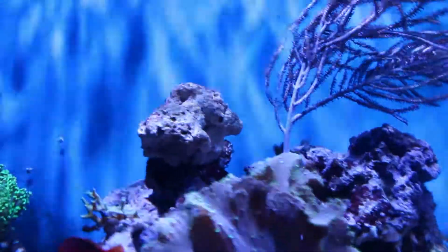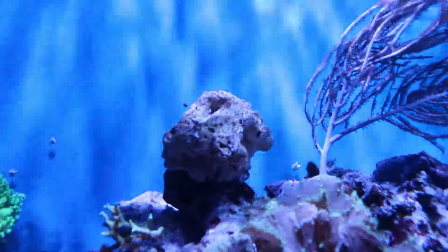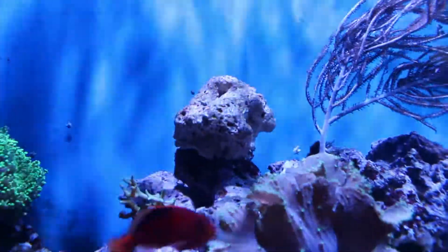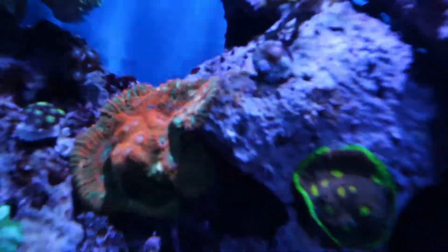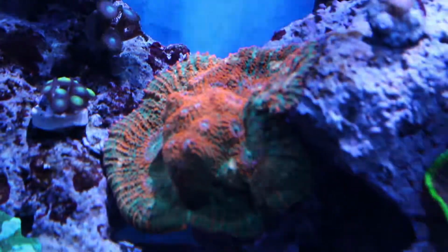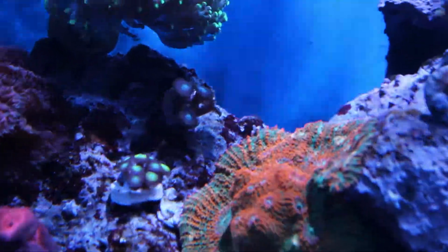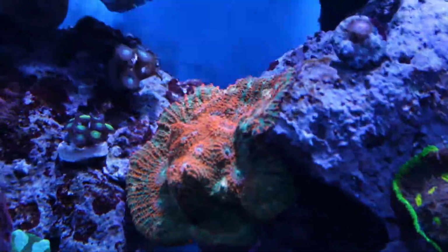I have another new rock here sticking out, which has actually colored up a bit in the past couple of weeks. Eventually, hopefully, there'll be some new pieces on that. The chalice here has made its way from this rock onto the other. It's growing pretty quickly. That's part of the reason why I put these zoos here, because they'll be okay when the chalice extends its super long sweeper tentacles.